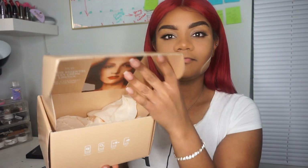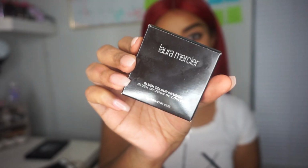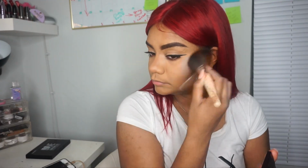Now I'm going to be setting underneath of my contour just to make it look more defined. And here we have the Laura Mercier box. Yes, yes. First up we have the blush. The blush shade is in Rose. It's so pretty. I love it so much. It's the blush color Infusion. So bomb.